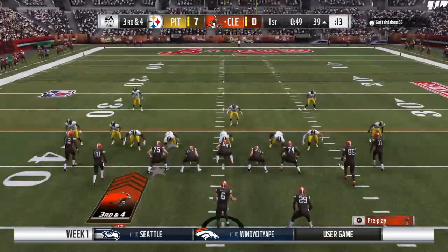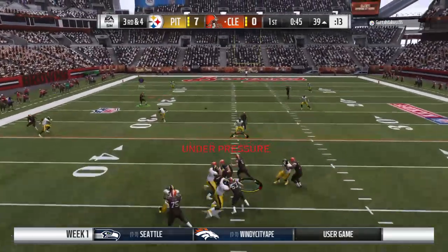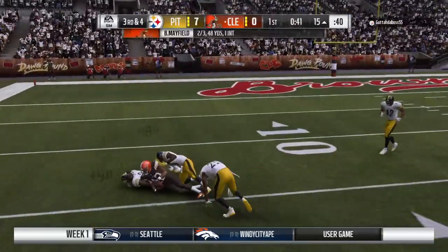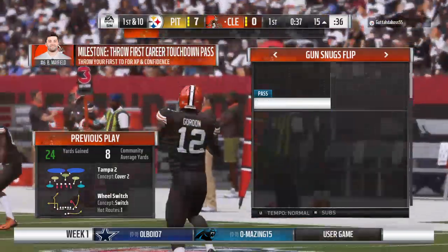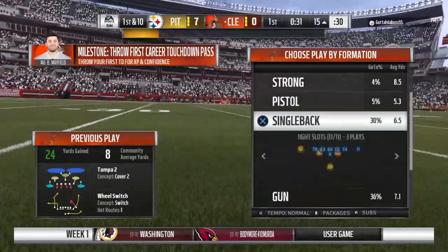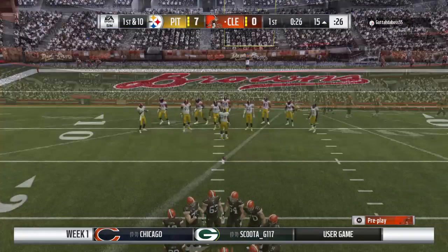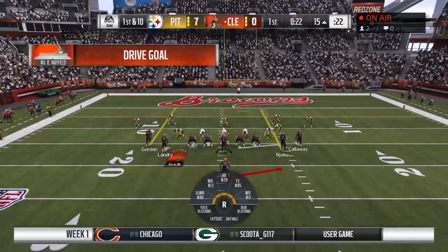From the gun, Mayfield. Looking left side, and he's got a man. That's Gordon. And he's going to be taken down, but not before reaching the 15-yard line. A pickup of 24 on the third down conversion. A first red zone opportunity for the Browns thus far. They've got a 1st and 10 at the 15.